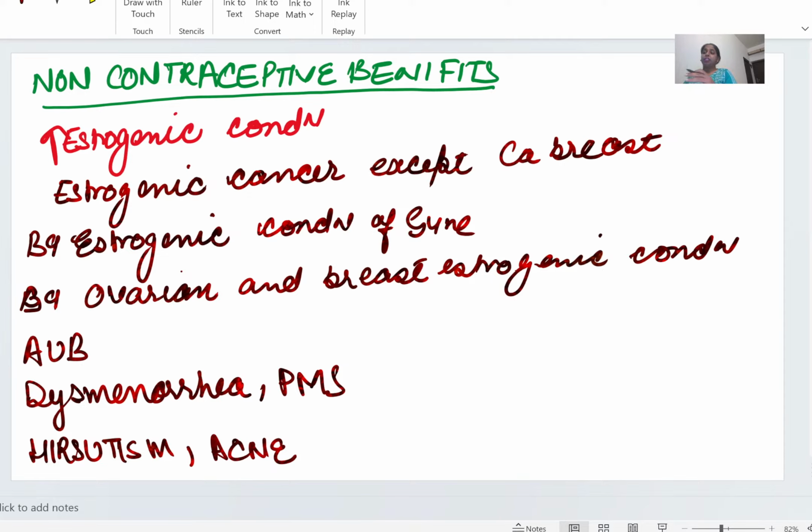First of all, there are estrogenic cancers. What are the estrogenic cancers? CA ovary, CA endometrium, CA breast, colon cancer. These are the four estrogenic cancers. Except CA breast, it is beneficial in all.